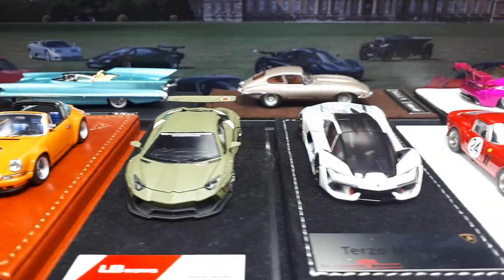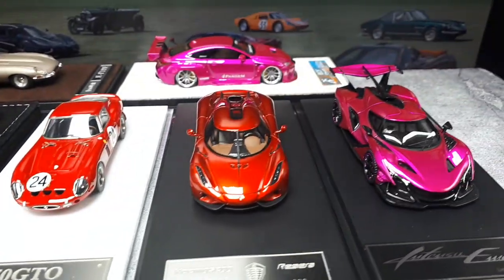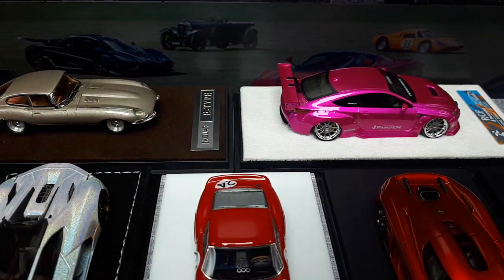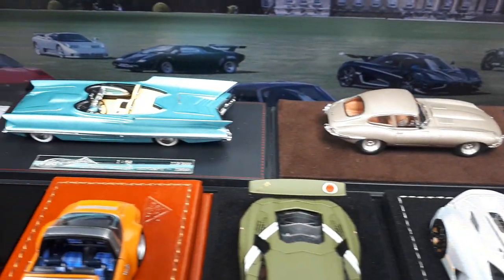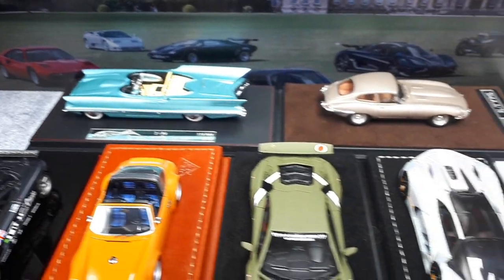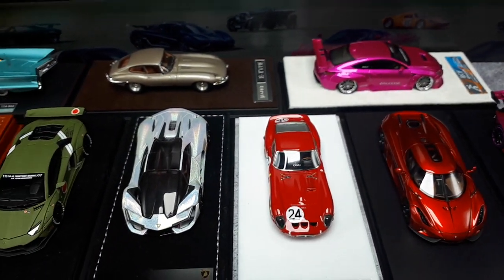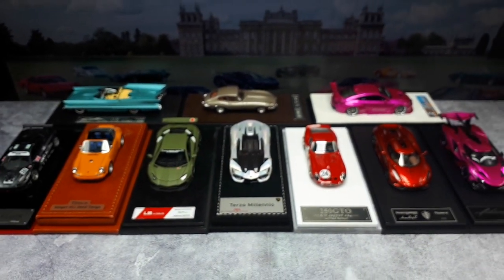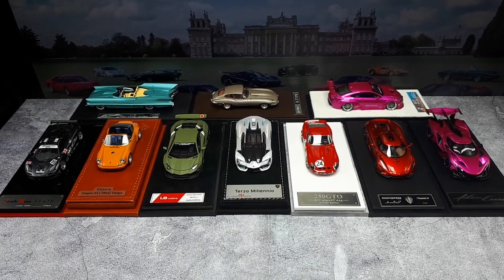Alright, well, those are my favorite models in 1/64 scale so far. It seems as though every few months, someone decides to put out another one of these nice resin models. So I'll keep getting a few of them as they trickle in, obviously if they're cars that I want. But I think it was alright as far as 2021 goes, because I was pretty new to the hobby. There's just a lot of models that I wanted.